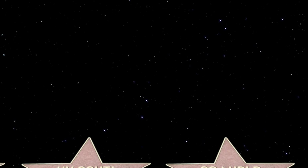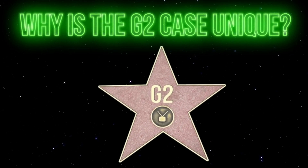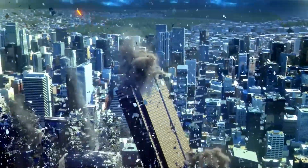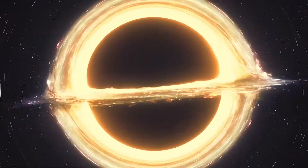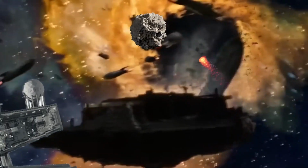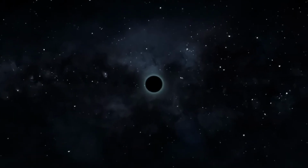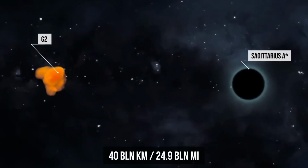In terms of astrophysics, all the odds were against G2, and it simply shouldn't have made it. A black hole's superpower is its ability to pull things and never let them go. Its boundary is called the event horizon. Everything that ever crosses this line, let it be an asteroid, photons, or even an imperial star destroyer, will stay inside the hole forever. When the cloud moved past Sagittarius A star, there were 40 billion kilometers between G2 and the event horizon. That's indeed a lot.